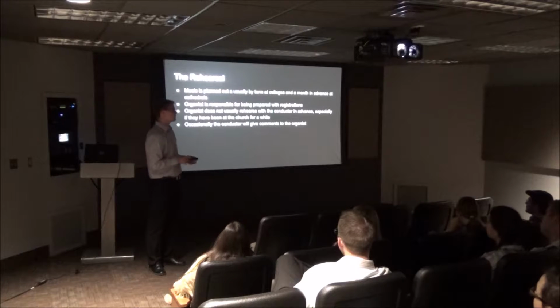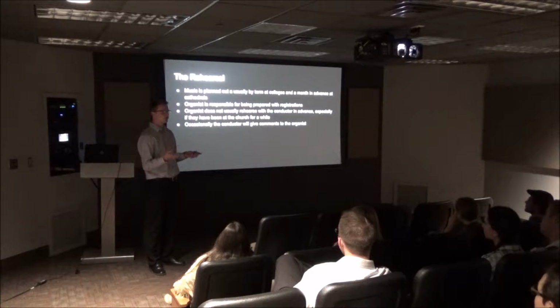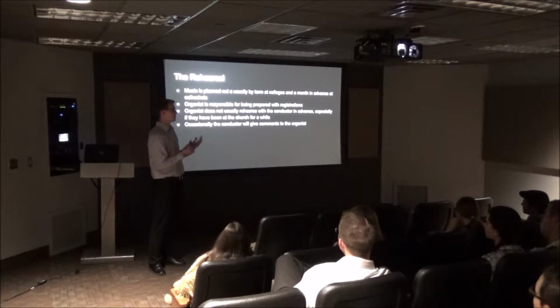And it's interesting too, most of the time the organ scholars will be familiar with the repertoire because they've sung it as boy choristers when they were young. So they already kind of know the music, they just might not have played the organ accompanying the choir before.